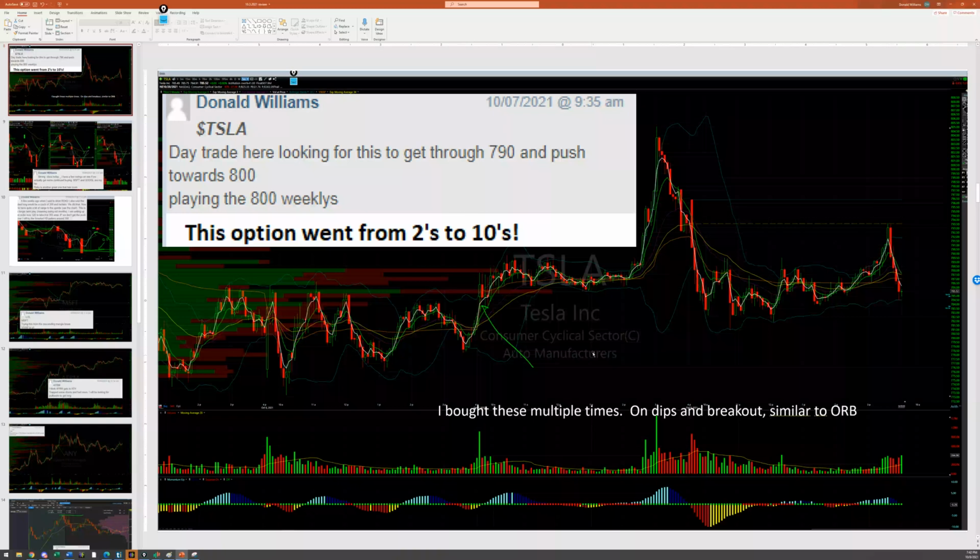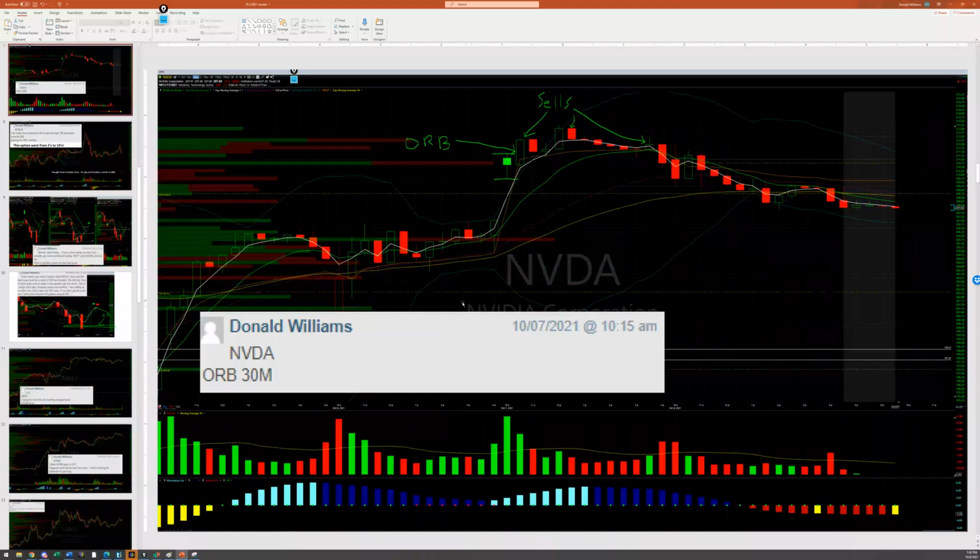You can see as soon as it broke this consolidation, similar to the opening range breakout, it just shot up with the volume, boom, boom, boom, boom. Now you see the volume blow off, right? You always get the people chasing at the last minute. They're like, oh, let me in, and then they get dumped on, right? So you want to be in before that candle. Great play on Tesla.